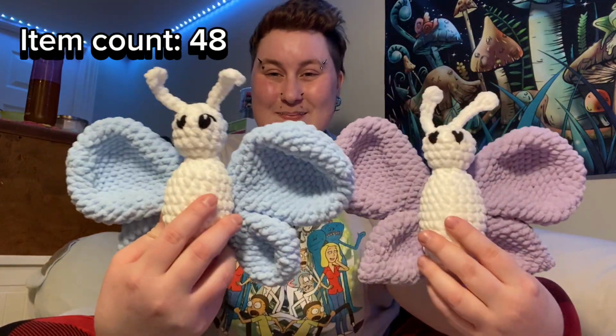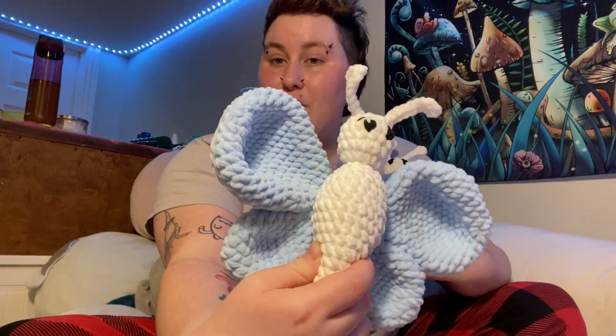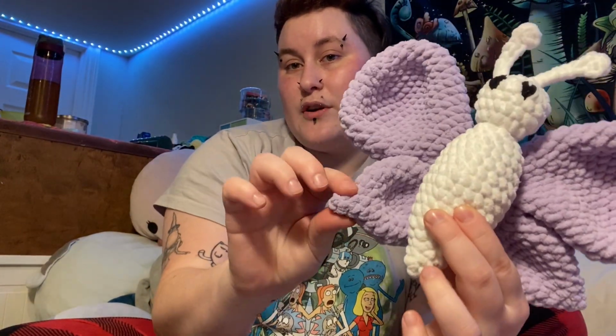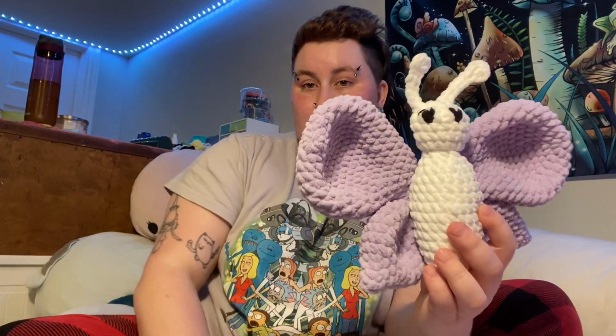The last thing that I did is 2 butterflies. This is also my own pattern, and it's a written pattern available over on my Etsy. It comes with 3 different types of wings. So we've got the round wings. This is the combination wing, so it's round on the top, pointed on the bottom, and then the third option is just pointed for both of them.